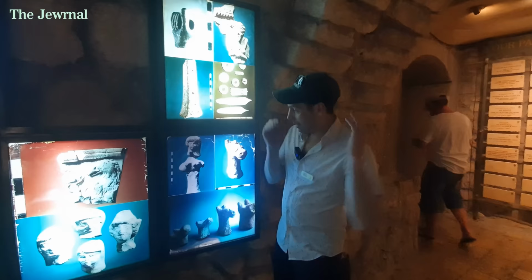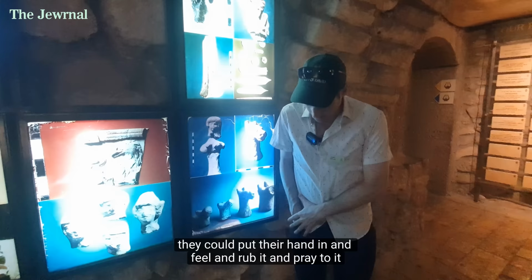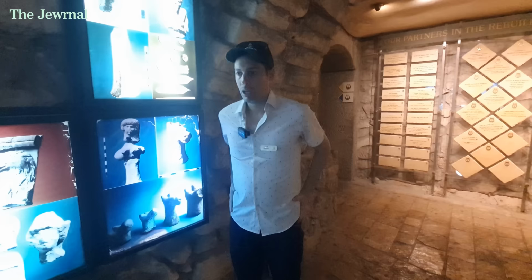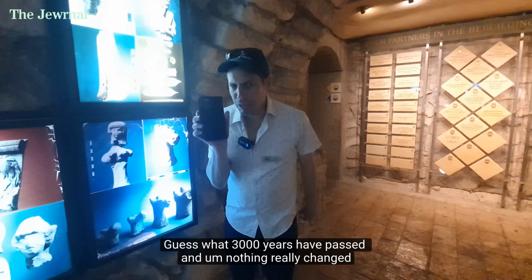These statues were objects people could keep in their pockets, and when they were afraid or anxious, they could put their hand in and feel and rub it and pray to it. I could easily imagine someone leaving their house during the First Temple period, taking a few steps and doing this. Oh, guess what? 3,000 years have passed and nothing really changed, okay? Also, we found over here the first like.